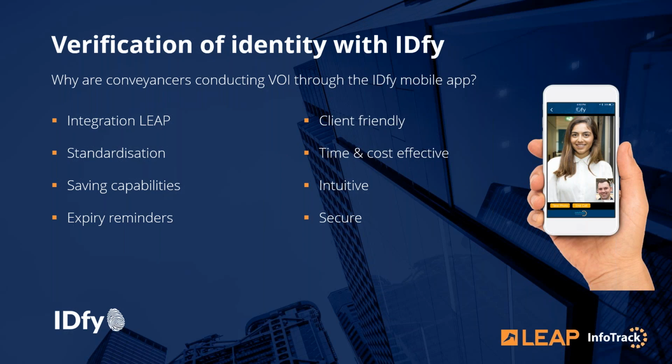Second is standardization. So one process across the board. I think that pretty much says it for itself. Saving capabilities. The summary report of the VOI through Idify and LEAP sits back into your documents tab, which I guess we'll get Brooke to go into in a second to show us that one live. And expiry reminders as well.